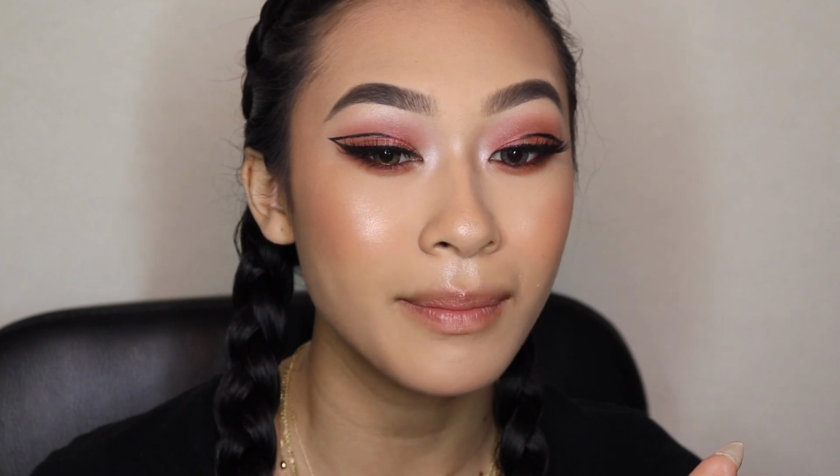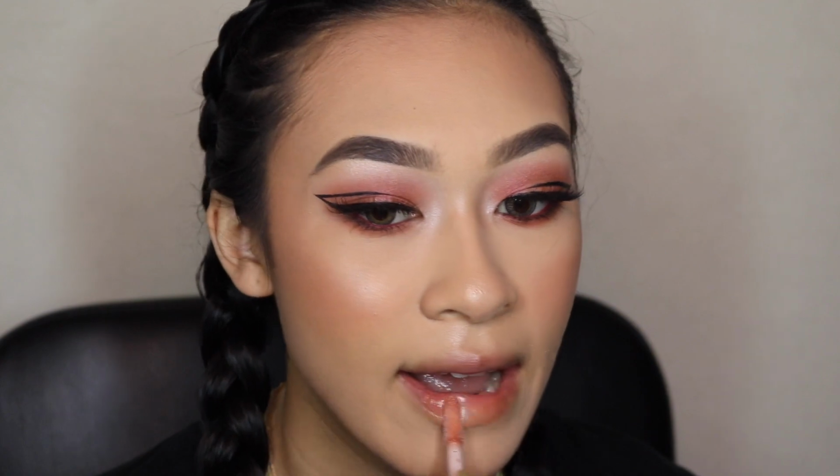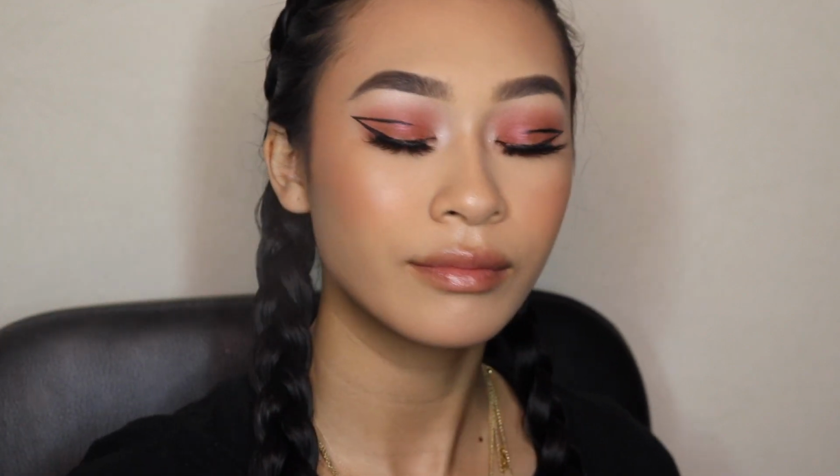Genuinely, I'm gonna go eat ramen right now, so I really should not put anything on my lips. Maybe I'll do a Fenty gloss, yeah? This is just their original Fenty Glow. I haven't used the Covergirl Outlast Active setting spray in a hot minute, so.